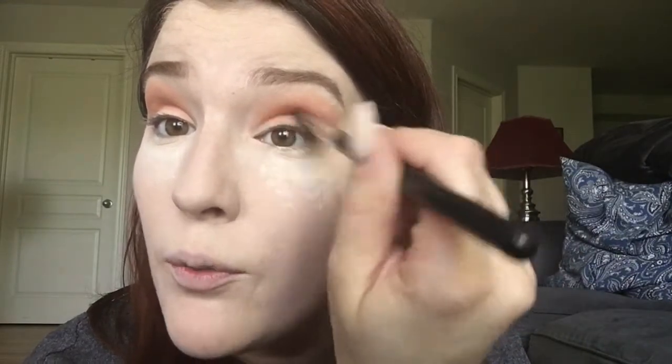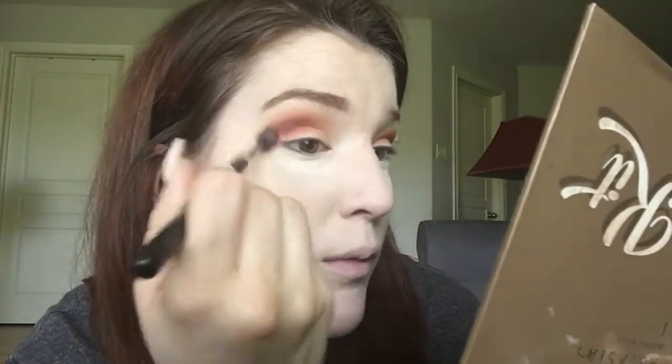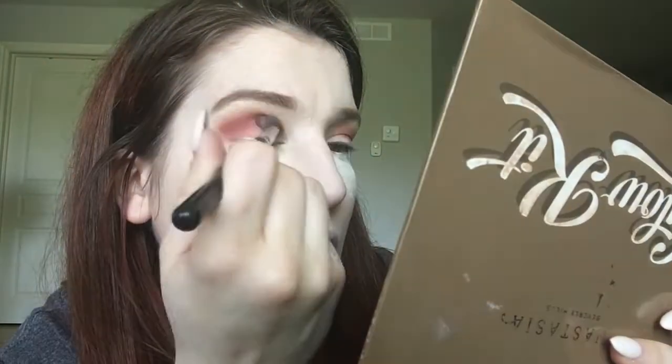So now I'm taking the two pinky red shades in the palette, which, I mean, I guess I could show you them. Why don't I try and be that person? Red Ochre and Venetian Red. So I'm just taking a mixture of those two, tapping her off, and I'm really focusing this more on the outside. I'm not bringing that too far in to my inner eye, because I want the focus to be more so out here. Just like that. And I'm just gonna build that a little bit more up over here.